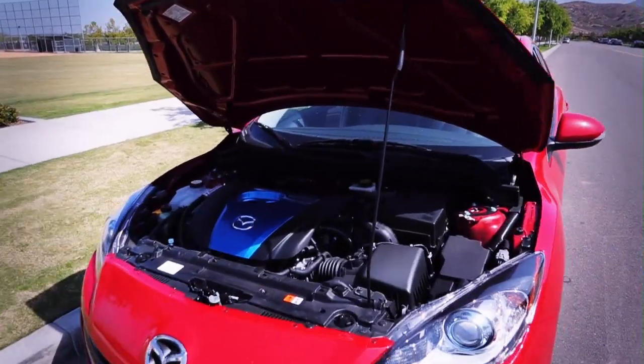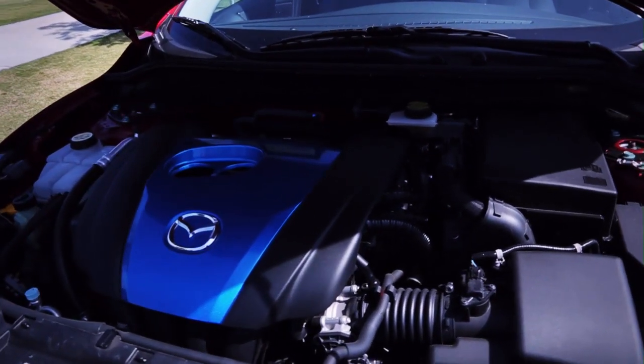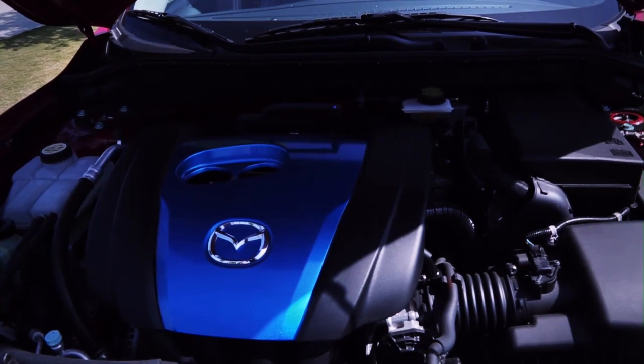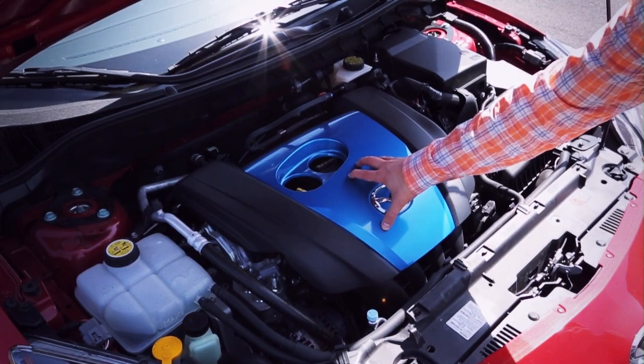Alright, so what's powering this smiley little guy? It is a pretty run-of-the-mill sounding 2-liter 4-cylinder putting out 155 horsepower and 148 foot-pounds of torque, getting this smiling hatchback to 60 in just about 8 seconds. So on paper, those are pretty standard specs, but the 3 and many other Mazdas have a deep, dark secret. If you open up the hood or the bonnet, depending on where you live, and you see a blue engine cover, you've got a Mazda 3 with Skyactiv technology.